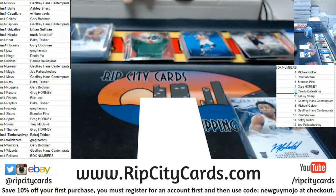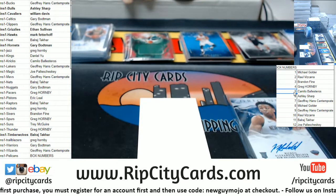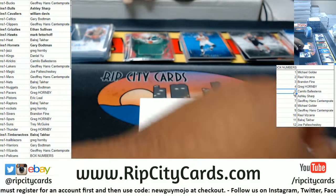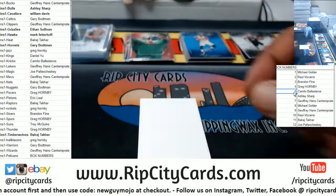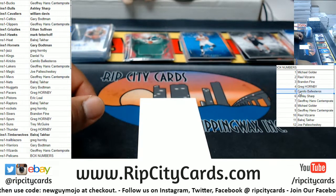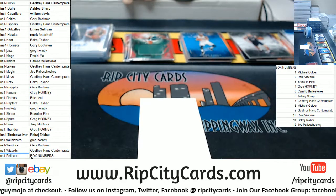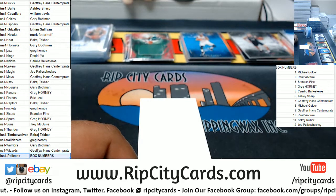Camilo, a hit for Camilo, Pelicans. Let's see, the five spot got a hit, and technically the Pelicans hit 55.